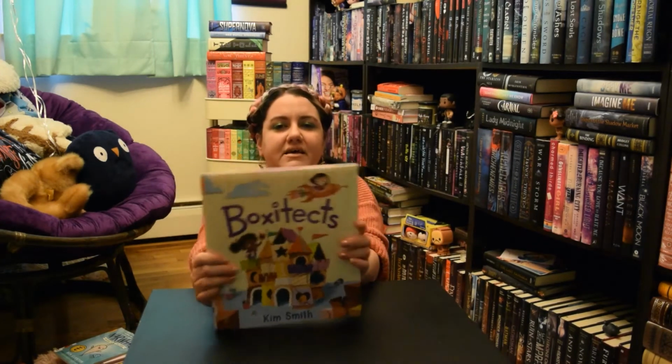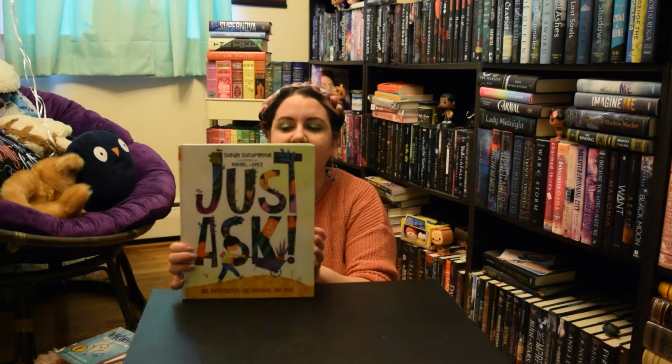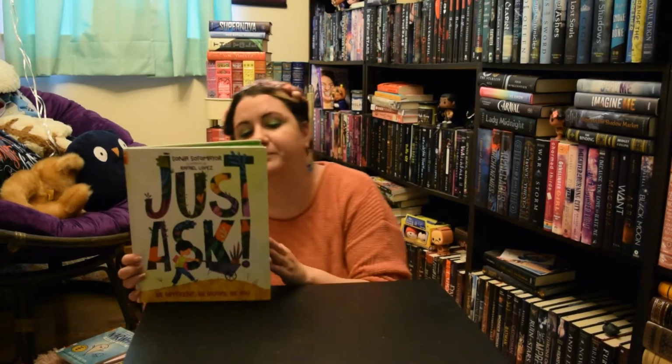So that is the box attacks. I have one more picture book that I'm going to talk about. And this one is really, really amazing. It's called Just Ask. And it's by Sonia Sotomayor.